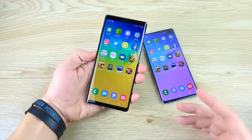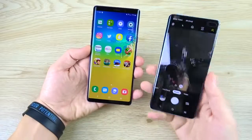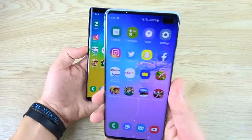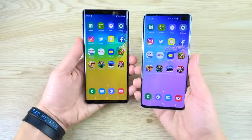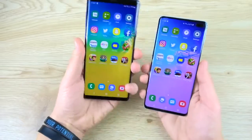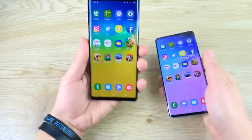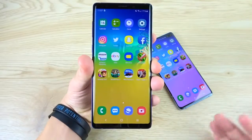So the first reason I'm not switching is because of the display. Now, I do love the Galaxy S10 Plus's display. I love how the bezel is very thin at the top and also nice at the bottom, and the Galaxy Note 9 definitely needs an upgrade there. But if they're going to do it at the sacrifice of a hole, some people are still going to like how the Note 9 really has no notch, no cutouts, no nothing.